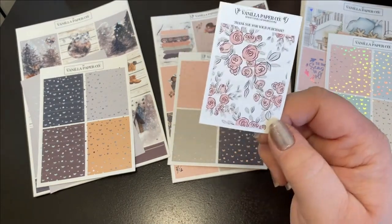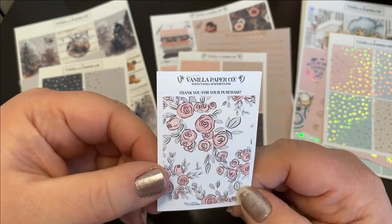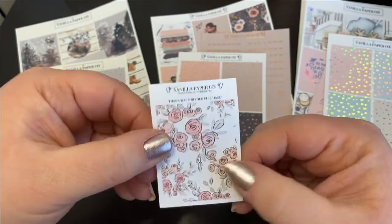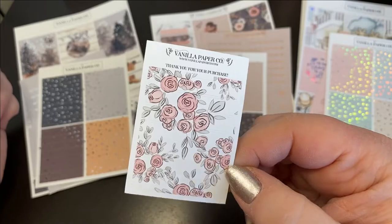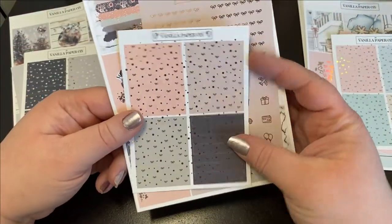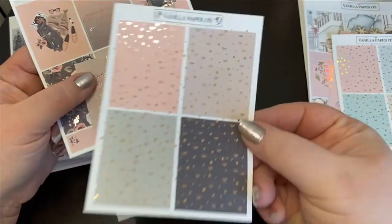And yeah, this was a freebie. So it says, thank you for your purchase. These are headers in this little rose pattern, which are really, really cute. I love that pattern. So I think this one is Sophisticate. And again, these are the headers that I picked up separately.